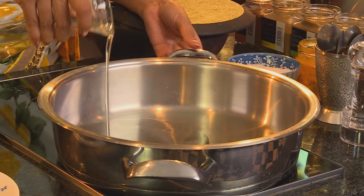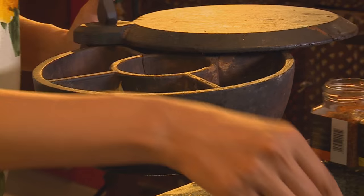This is what I call curry in a hurry. First ingredient, sunflower oil into the pan. I love quick and easy curries, but they should always be full of flavor. Cinnamon stick and a pinch of cumin seeds. Fry those off in hot oil. Chopped onion.